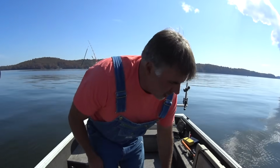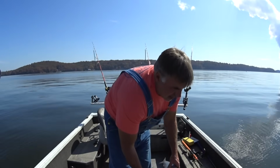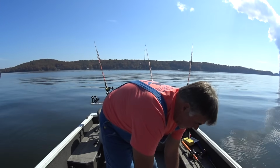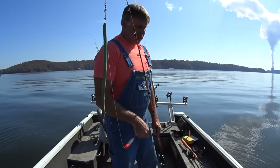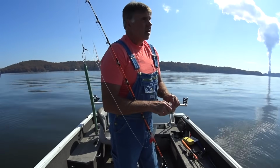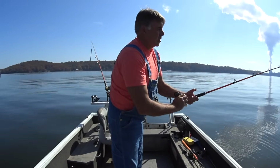Y'all, morning bite is over. We're now going to commence to covering some water here. Still got, looks like, 5 skipjacks left. We are now getting up past the noon hour here. This time of year, these creeks will stack up with fish. That doesn't mean this one is. This is such a large creek system, the fish could be hard to find. But we're gonna find some.